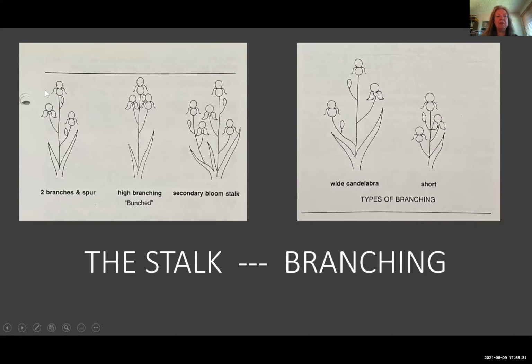Nothing's touching each other. Now, the high branching or bunched look is when you've got the stalk that's so much taller than the leaves, and the branching is clustered at the top of the stalk. This is not as good a branching. Sometimes you will have in really robust plants a secondary bloom stalk. It's still coming from the major rhizome, but it kind of comes off here to the side. And that really gives you extra bloom, extra buds to make your 14-week blooming requirement.